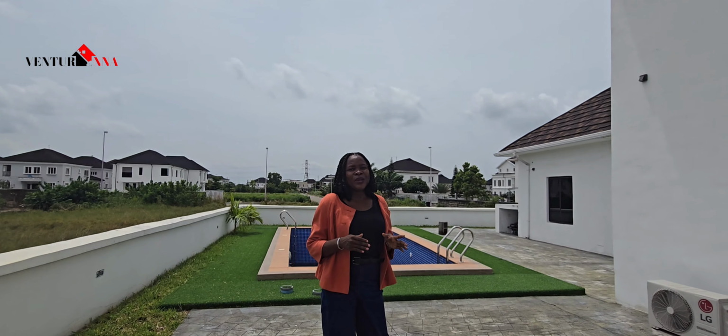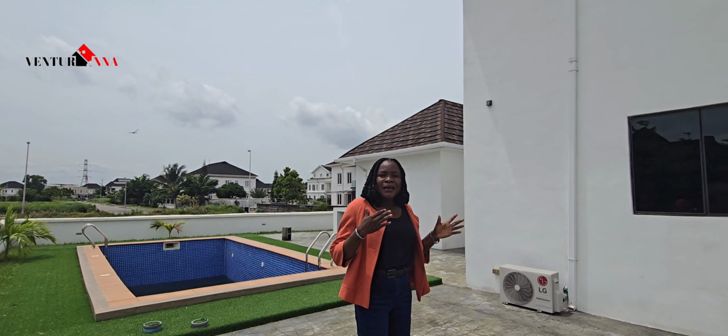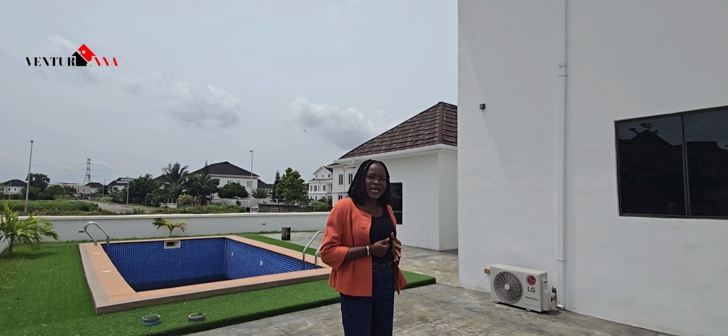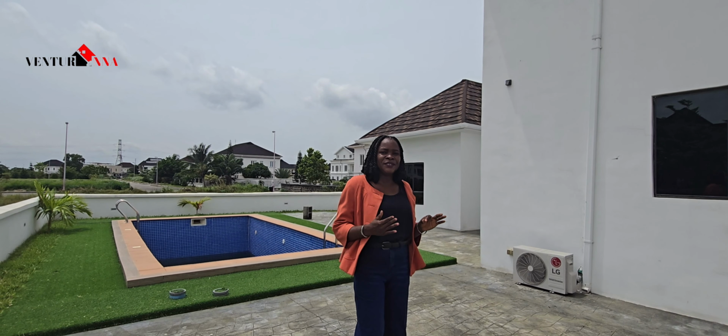There is so much about this home. There is an office, right? And so many other things. Of course, you can see a swimming pool around. There is a security house. It is a smart home, right? Everything about this home is smart.